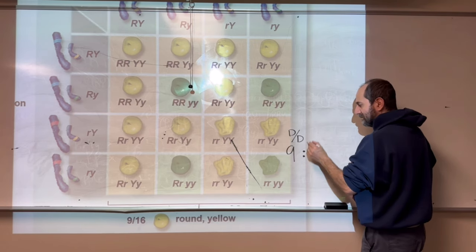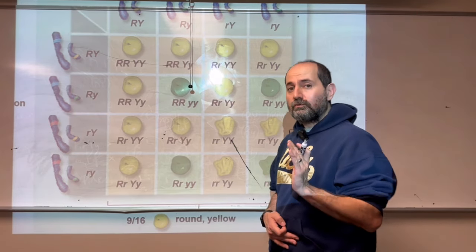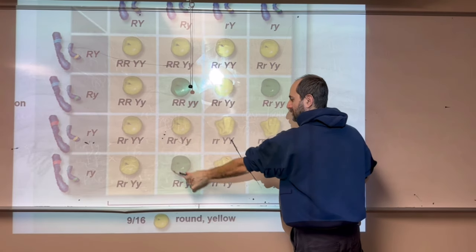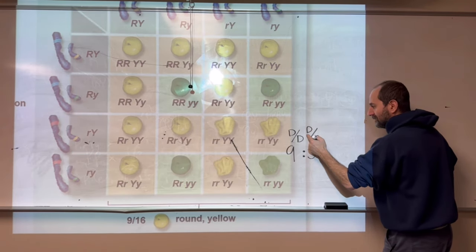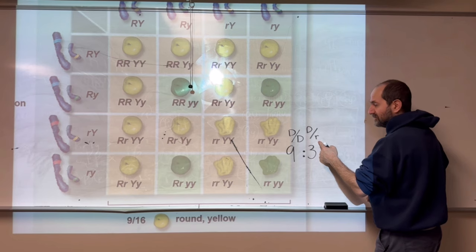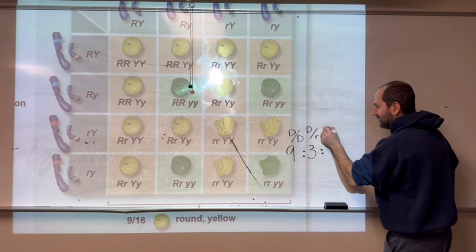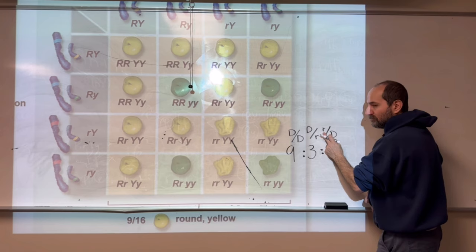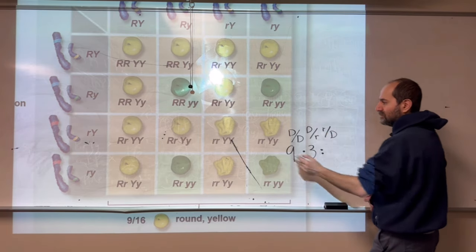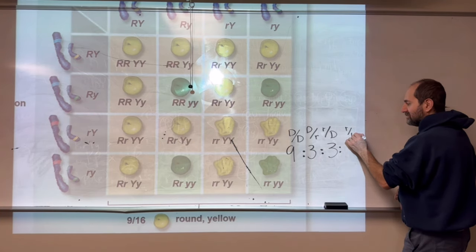Now, how many are dominant for shape, that means round, but recessive for color? How many are round but green? Let's look. 3. 3 are dominant recessive. Dominant for the first trait, shape, recessive for the second trait, color. Does that make sense? So what about recessive dominance? This is going to be wrinkly and yellow. How many are wrinkly and yellow? Recessive for the first trait, dominant for the second trait. 3. And lastly, how many are recessive for both traits?